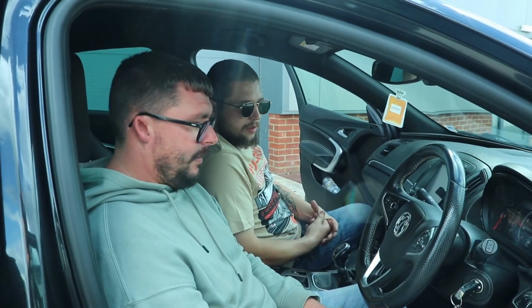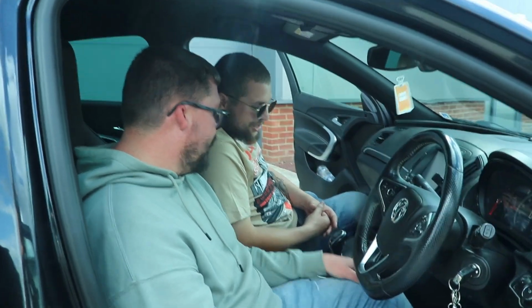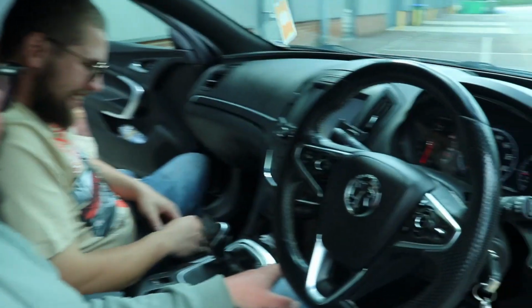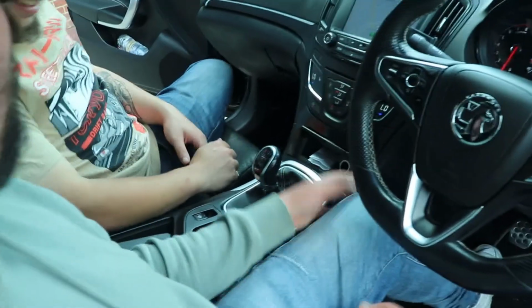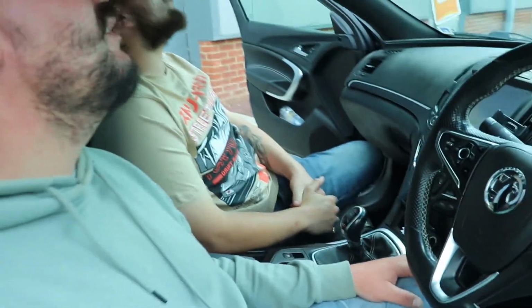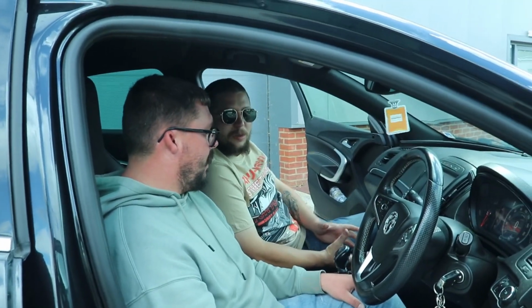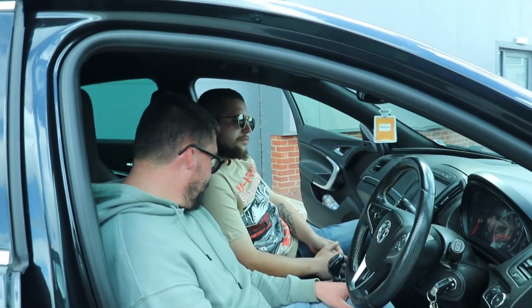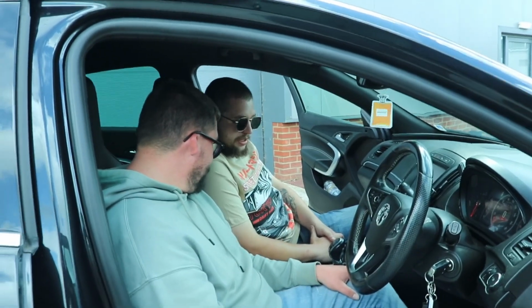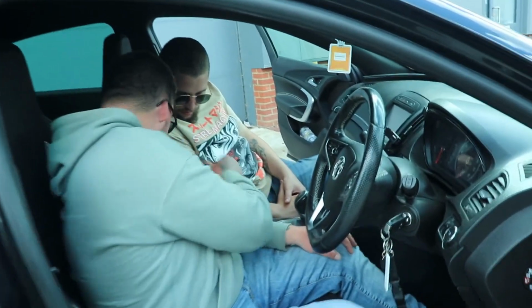I think we touched everything. Oh no, look, you've got an ashtray! Look at that! I mean, as far as storage and space goes, it's quite nice. It is. It's very nice. I do quite like it, and it looks smart as well, and it feels smart. Almost like a businessman's car. Electric handbrake. Two cup holders in the centre.